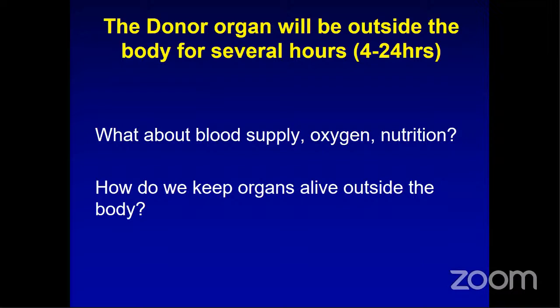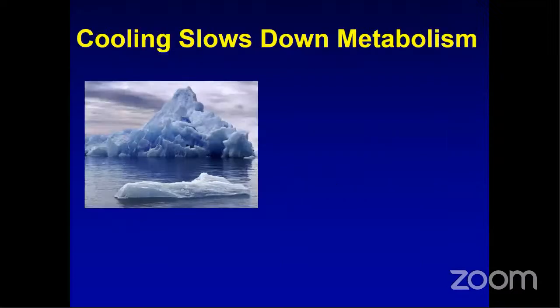This, of course, raises important questions. If the organ is out of either body, donor or recipient, how does it get blood supply? How does it get oxygen? What about nutrition? No one can hold his breath for that long. So what do we do to keep the organs alive outside the body in this period?